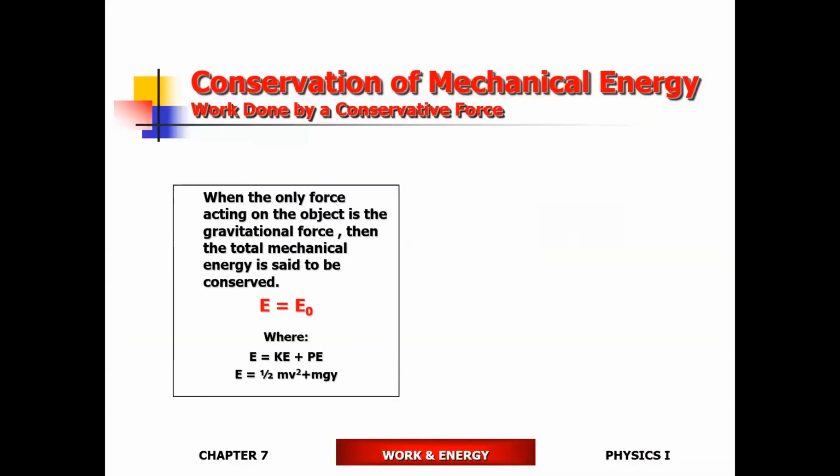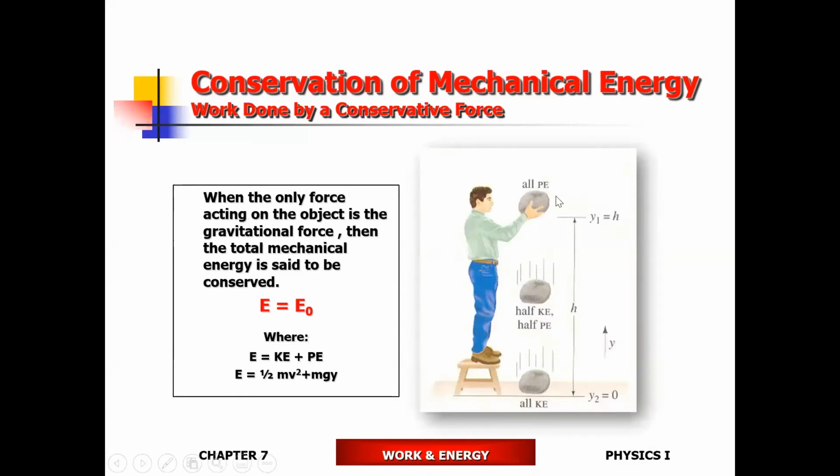If gravity is the only force acting, the nice thing is the mechanical energy doesn't change. So the initial mechanical energy at this point is going to be the same as the final mechanical energy. What that means is all that potential energy will become, just before impact, all kinetic.